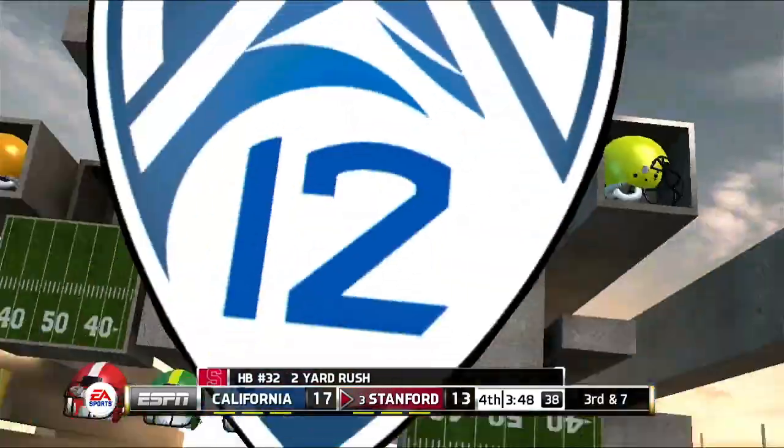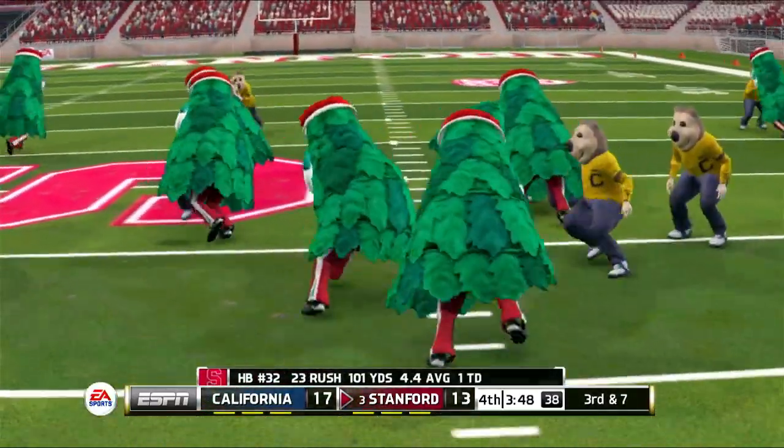A yard, maybe two on the carry. That's good for a gain of 2 yards. Third down.